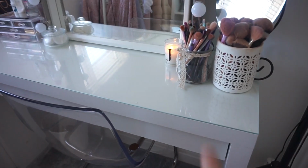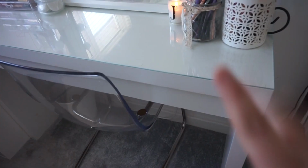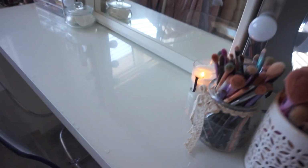Then coming in, I have my dressing table, which is I believe the MALM dressing table from IKEA. Obviously it doesn't come with the glass, you have to purchase that separately, but I really like this. I think everyone's got this in their dressing room because it's just a really nice dressing table, and I love the fact that I have the glass because when makeup goes on there, it's easy to clean. And I've got my makeup brushes.